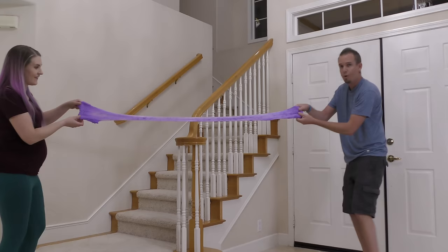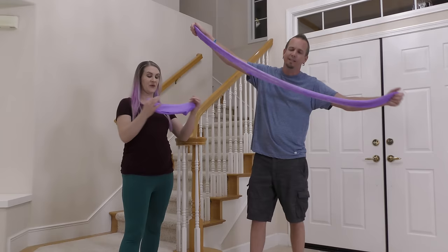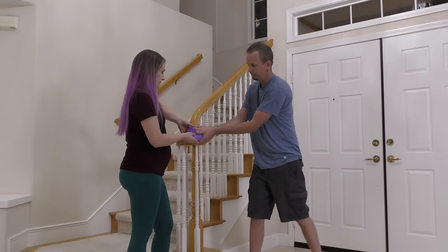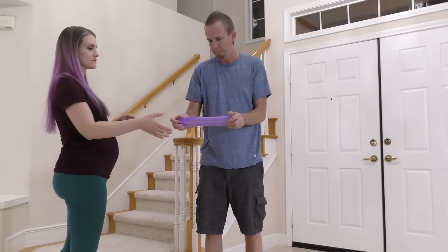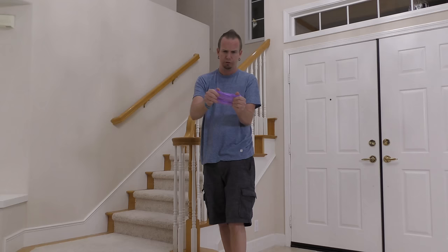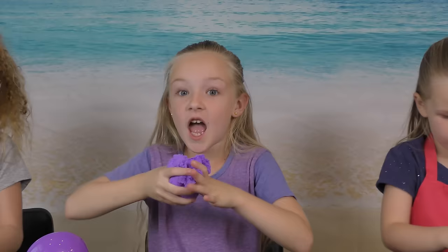All right, let's try it with two packs. So Mom's got a pack and I've got a pack and we're gonna put these together and see how much we can stretch it. Guys, this is so much better than regular slime.